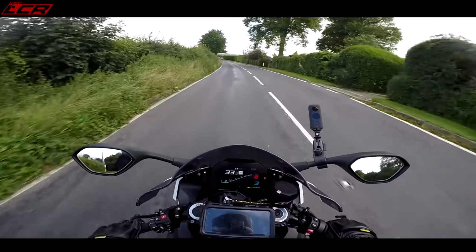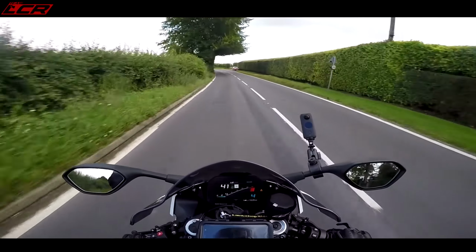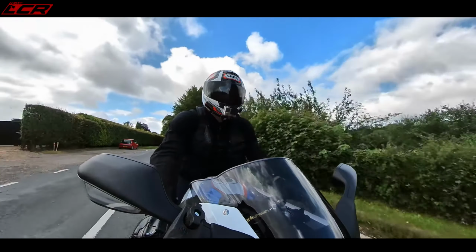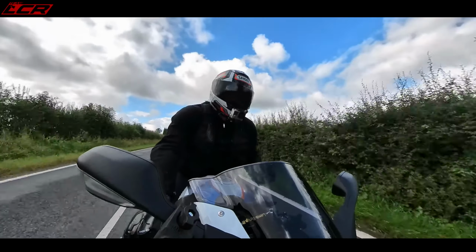Now I've done some mods too. We'll talk about the mods in a minute, because I've done a fair few mods to this bike to improve it, to make it a little more comfortable. So we'll do a walk around and I'll go through all the mods I've done to this. But out of the box, these are incredibly comfortable.